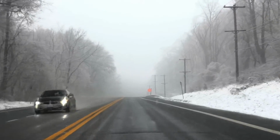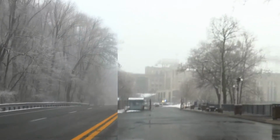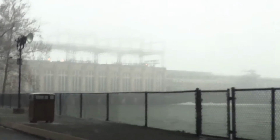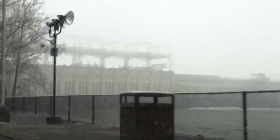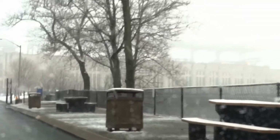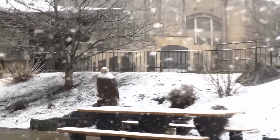But as long as I'm in this neck of the woods, I think I'll check out Conowingo Dam in the snow. You can barely see it. And no one's here but me. That's different. Yep, Conowingo in the snow, but not much happening.